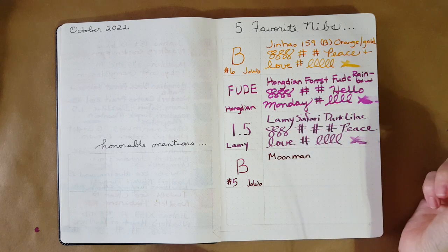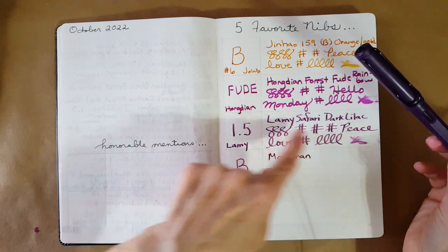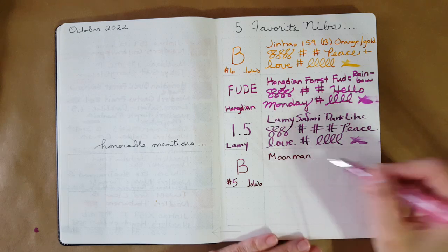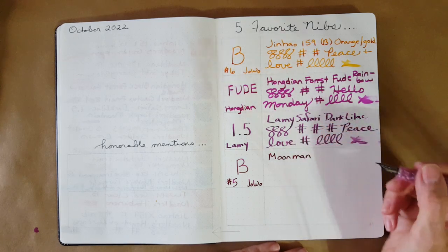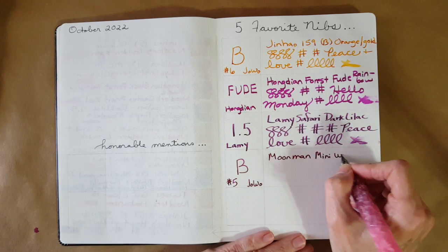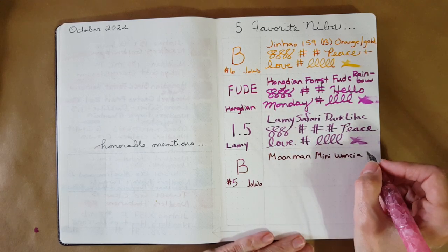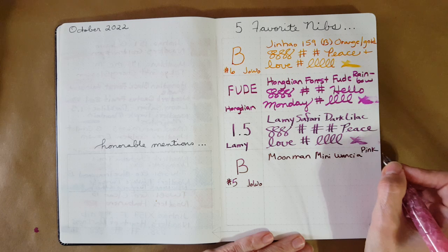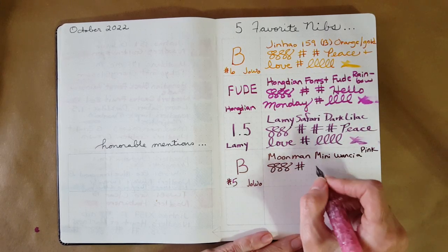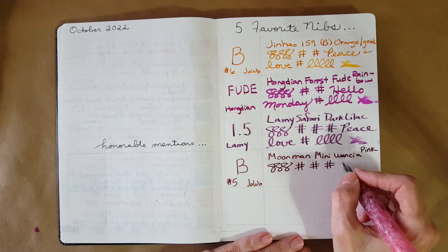Oh, I didn't even say what I had for ink in the other pen, and it does matter. This is actually Noodler's Purple Mountain Majesties that was in the Safari. And this is Vinta Makopa. I think it's getting a little dark. It's been in this pen for a while. Moonman Mini, Wancai. I might be out of order a little. Pink. Okay, and I guess we're going to stick with sort of a theme here. Nice and wet and juicy and oh my goodness.